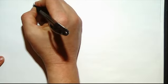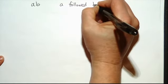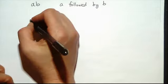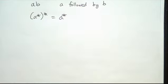But before we do, I'm going to give you a few rules. Something like AB means A followed by B, just to make sure. So we can concatenate strings, and it means exactly what you think it should when we look at regular expressions. That means A, then I get a B. All right, and we can actually do Kleene star on Kleene star, and that's the same as doing one Kleene star.